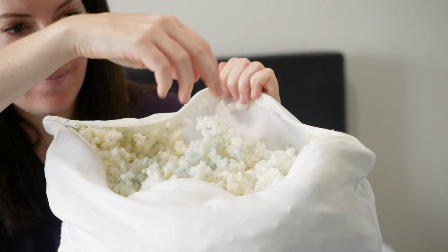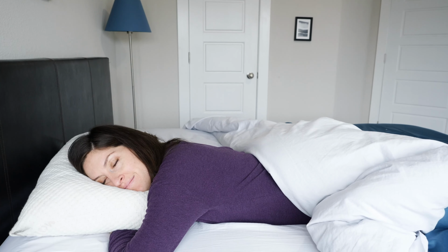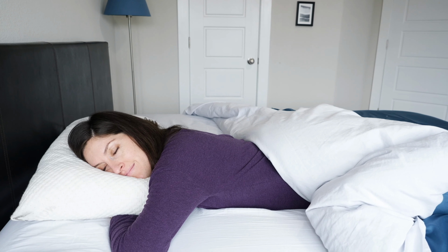So you're getting a lot of support from a huge amount of shredded foam in here, but you're not going to get the lumps. Because stomach sleepers, y'all sleep with the side of your face against the pillow. You don't want a bunch of lumpy foam in your face that's not smoothed out. You're not going to have to worry about that with the Snuggle-Pedic.